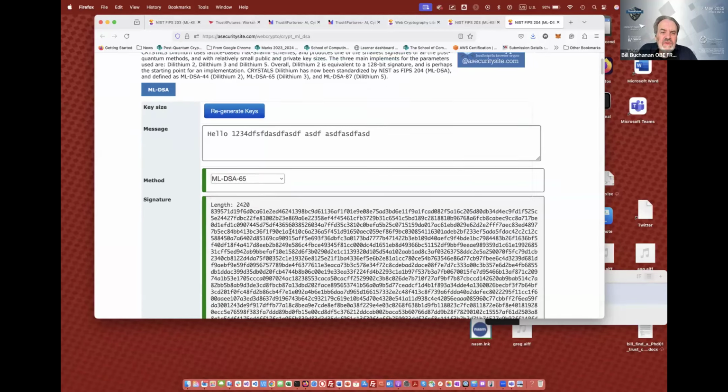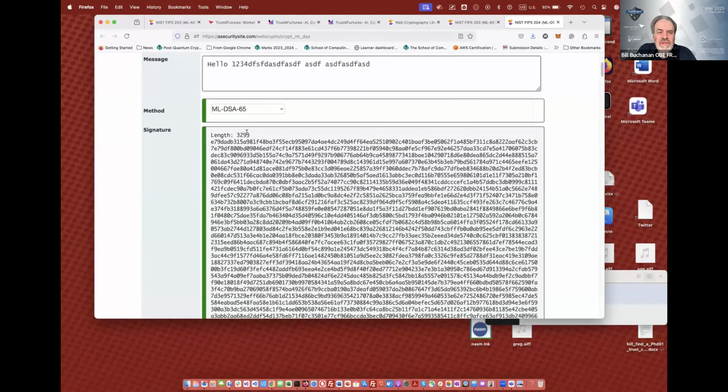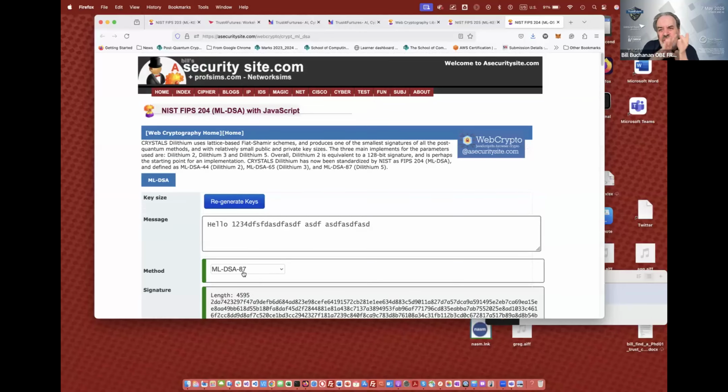Try to increase the security level, and we'll see that the signature is increasing. And we'll try again, and we'll try again. We can see that there's an even bigger signature there. Okay, so the days of small signatures are actually going overall.